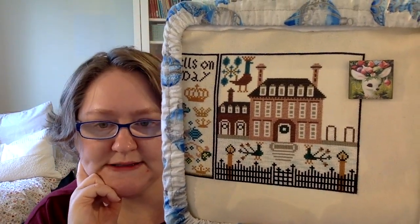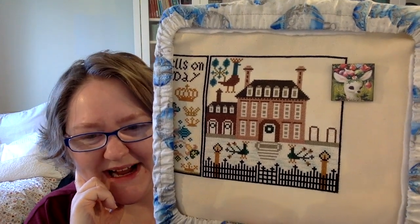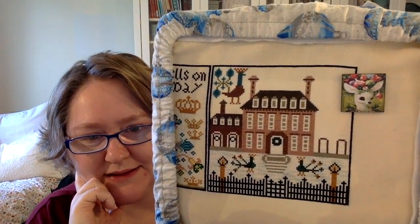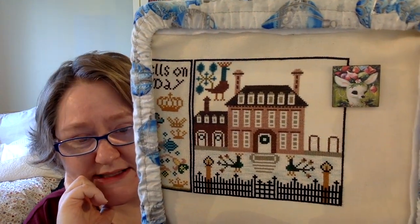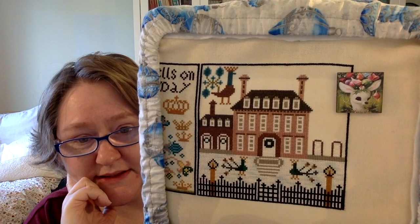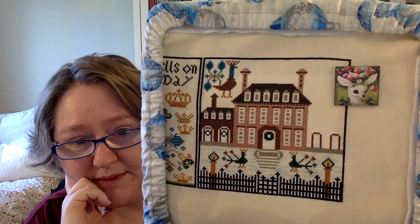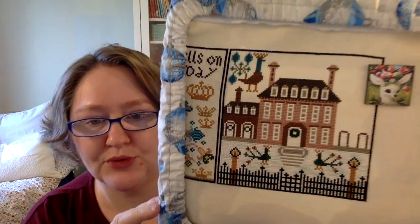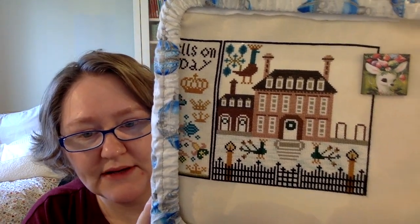But this one is called for December. So I imagine this block will get done in December. I'm hoping, and maybe even get at least the border on the 3rd block started, maybe. So that is where we are at on this block. I really love that center house. It's so pretty, the pink. It's actually called light brick. I think it's just a DMC, but I just think it's so, so pretty. So that is my progress on the WIPCO.